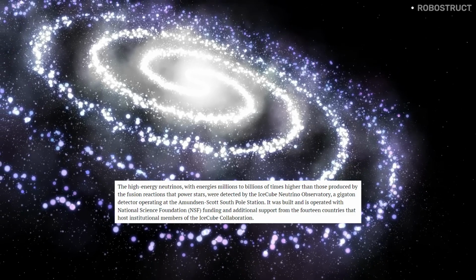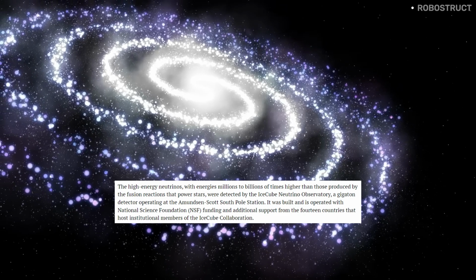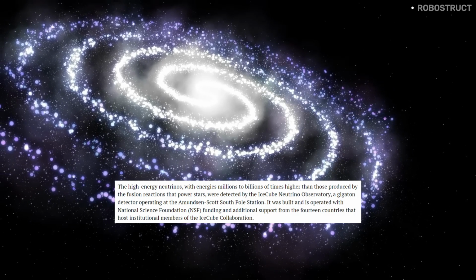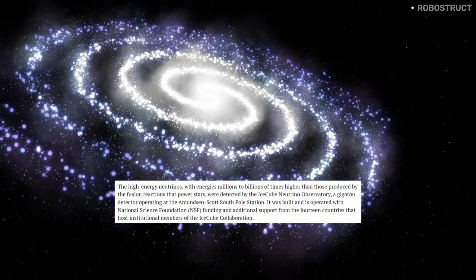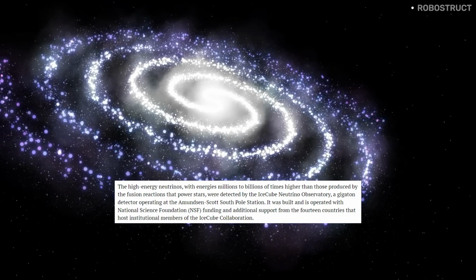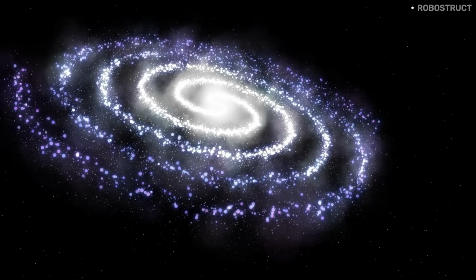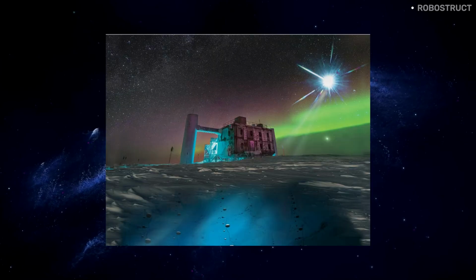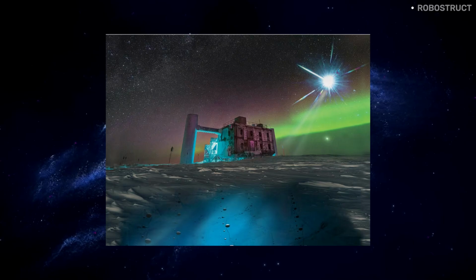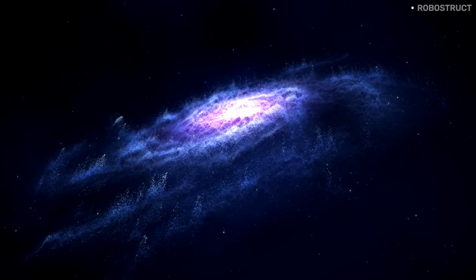The high-energy neutrinos, with energies millions to billions of times higher than those produced by fusion reactions that power stars, were detected by the IceCube Neutrino Observatory, a gigaton detector operating at the Amundsen-Scott South Pole Station. It was built and is operated with National Science Foundation funding and additional support from the 14 countries that host institutional members of the IceCube collaboration.